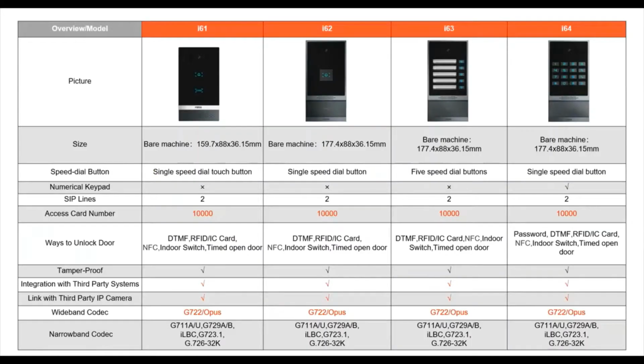Now, checking out the comparisons, I'm not going to go over all of the different features, but some of the things unique to our intercom series are the codec features. These support Opus codec or G722, which is really high band, and also being able to address high band in low bandwidth situations. In the former version, I believe the card access was 5,000. We decided to upgrade to support up to 10,000 card access numbers. You can also increase the memory by inserting a memory card.